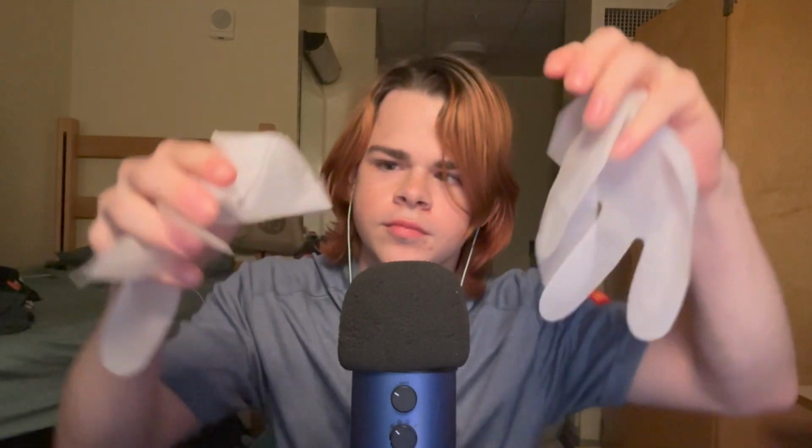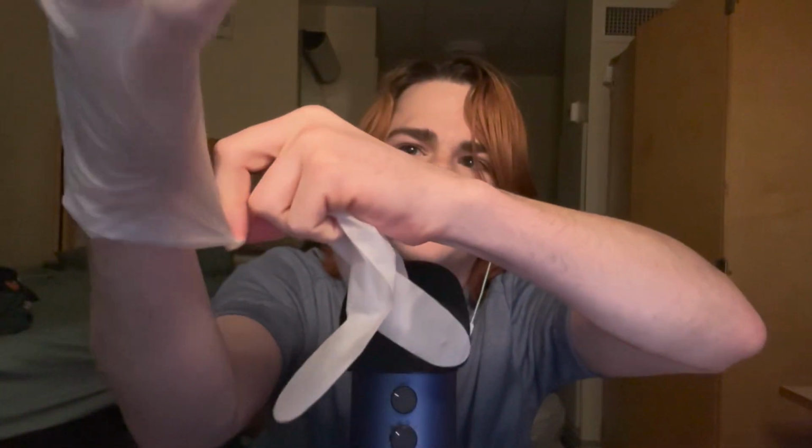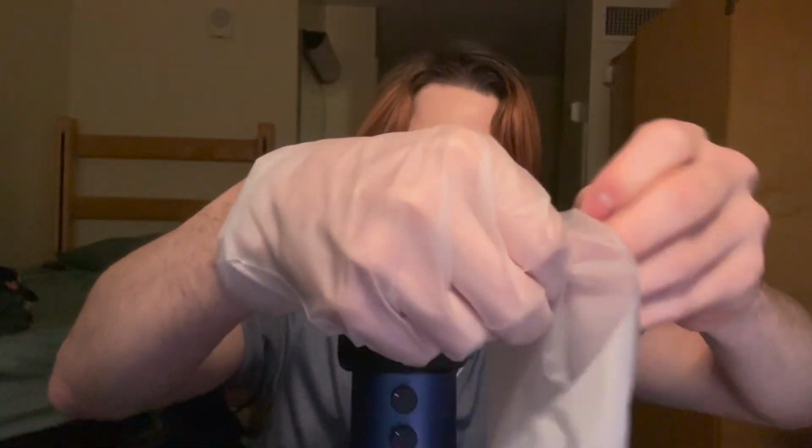Sandwiches together. These are extra large gloves. Anything smaller, and it really just does not work well. See?